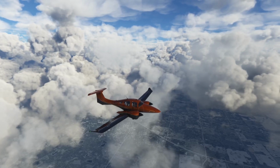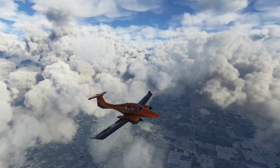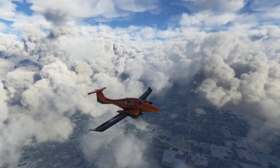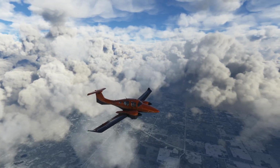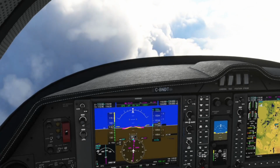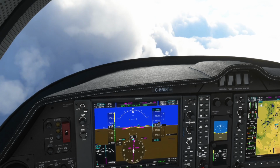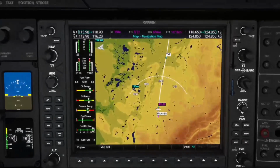Okay, we leveled off over the winter prairie landscape here. It's kind of broken cloud. We're kind of just in and out of the tops of the broken cloud layer. Didn't pick up any icing on the climb out, so that was pretty good. So let's take a look at our status. I left the power at 85%. We'll check that for initial fuel and see how it looks.